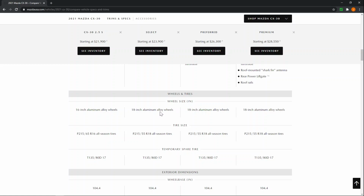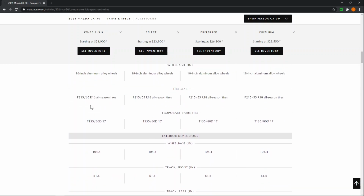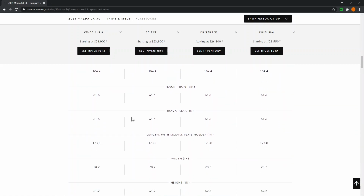We got alloy wheels across the board, which is nice. A lot of manufacturers on their base models will have steel wheels with plastic wheel covers, and it just looks cheap in my opinion. But it's nice that Mazda, even though the wheels are a little bit smaller on the base trim, does include alloy wheels across the board. So good stuff there.